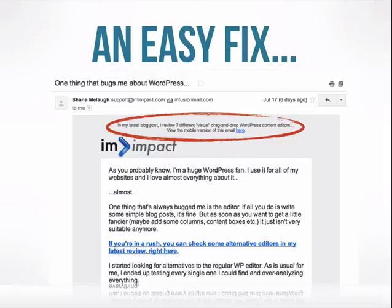I would probably not have said in my latest blog post, because that's not as compelling. I would probably just say 7 different visual drag and drop WordPress content editors reviewed, because that's going to be a little bit more compelling. Think about it like a subhead. But still, I like the use, and it's a very easy fix. You just put it right there above it. It kind of works as an introductory line, and that's what's now going to display first in the preview area in Gmail and Yahoo and all the other ones that have the preview, which is about all of them now.